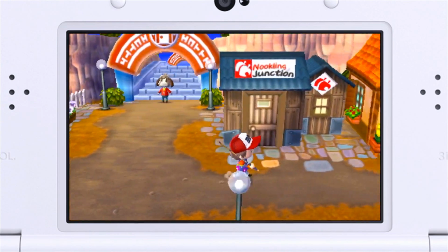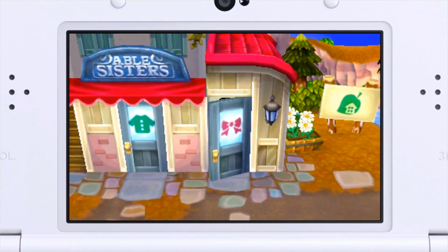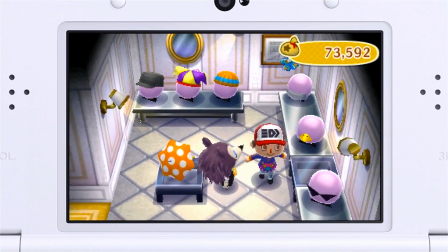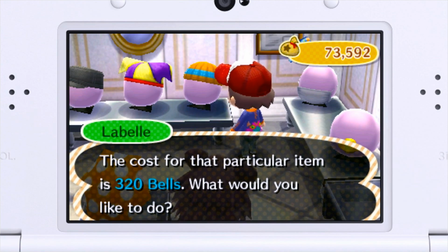All right, here we go. Let's kick it off with the Able Sisters. Oh my gosh, guys, there are so many cool QR code patterns that I found on the internet for Christmassy winter sweaters and things, and I really want to scan them. But of course, you gotta build up a relationship with Able first. You gotta talk to her every day. I think it's Able. Able or Sable, I forget which one is which.